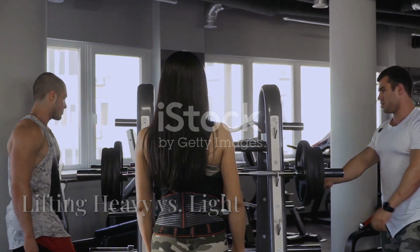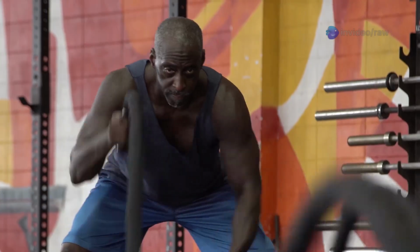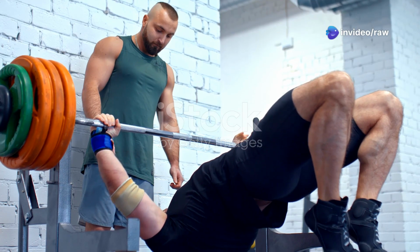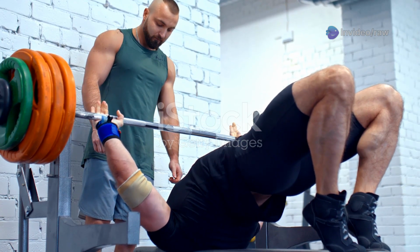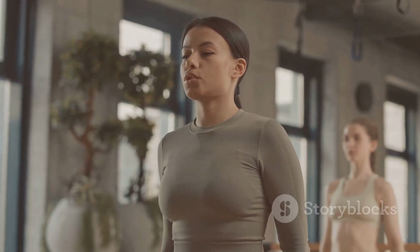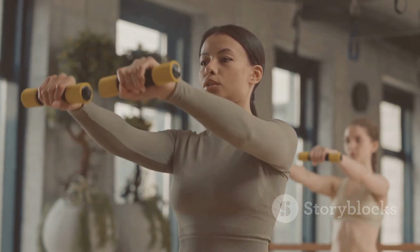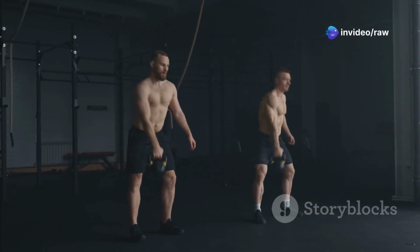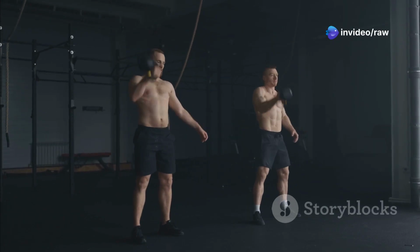First, let's define the terms. Lifting heavy usually means training with 75 to 90% of your 1 rep max. That's the maximum weight you can lift for a single repetition. Lifting light is typically 40 to 60% of your 1 rep max, done for higher reps, usually 12 or more. Both of these strategies stress the muscle, but they do it in very different ways.